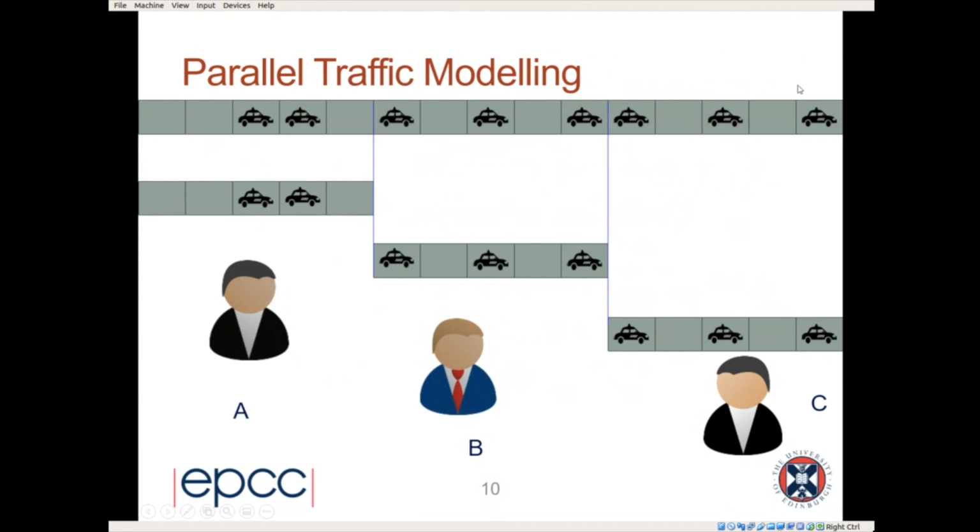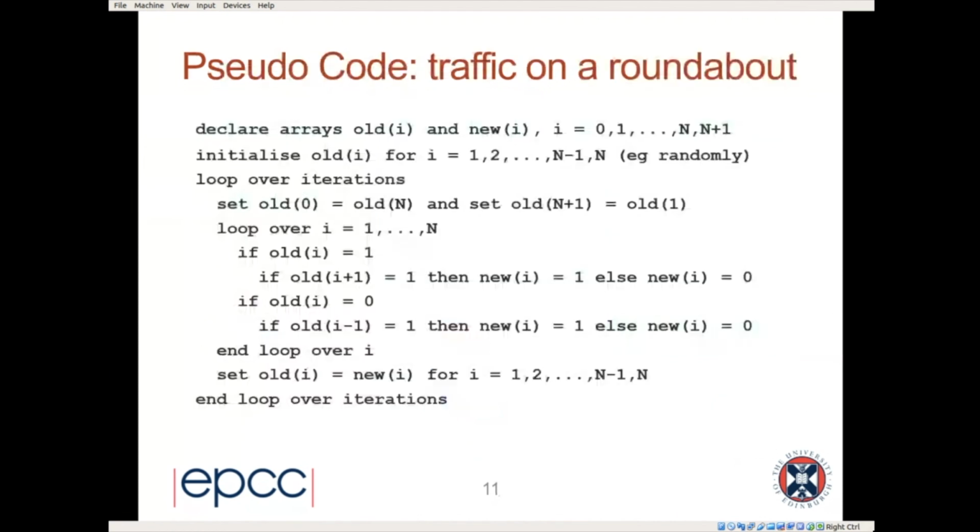I can just say, what's the status of cell n plus 1? And I've made sure it's the correct data because I've done an explicit copy. Now, in the serial code, it's a matter of judgment. Do I have separate, different code at the boundaries, or do I have these extra boundary cells which I copy in and copy out? In the parallel code, it turns out to be a much better simplification to have these explicit ghost cells. So what I do is I loop over iterations.